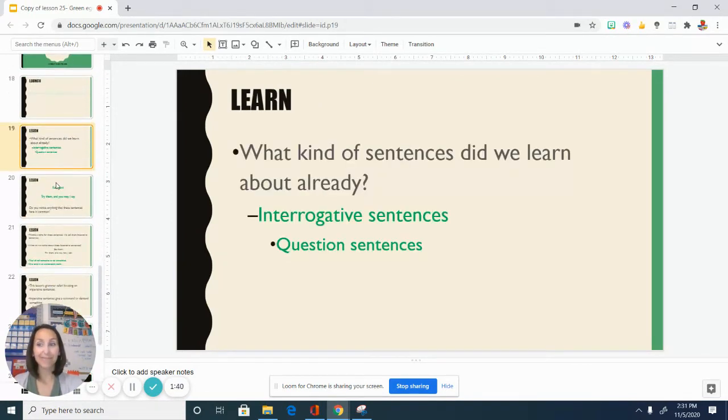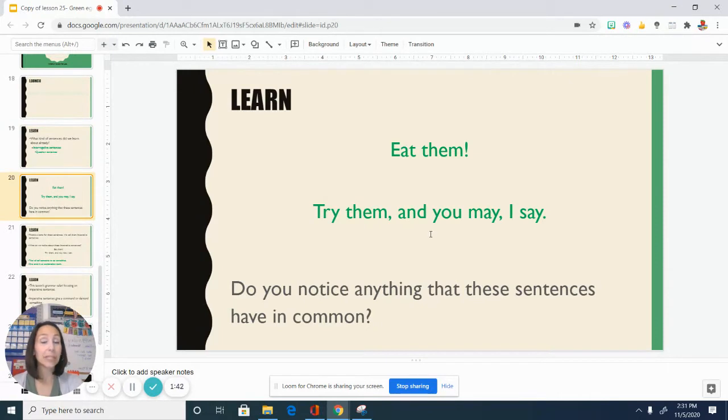What do you think? There are quite a few examples in Green Eggs and Ham. This would be an example: Eat them, try them, and you may, I say. These are both examples of imperative sentences. Do you notice anything that these two sentences have in common with the sentences I said at the beginning? Yeah, exactly. They are telling someone to do something.